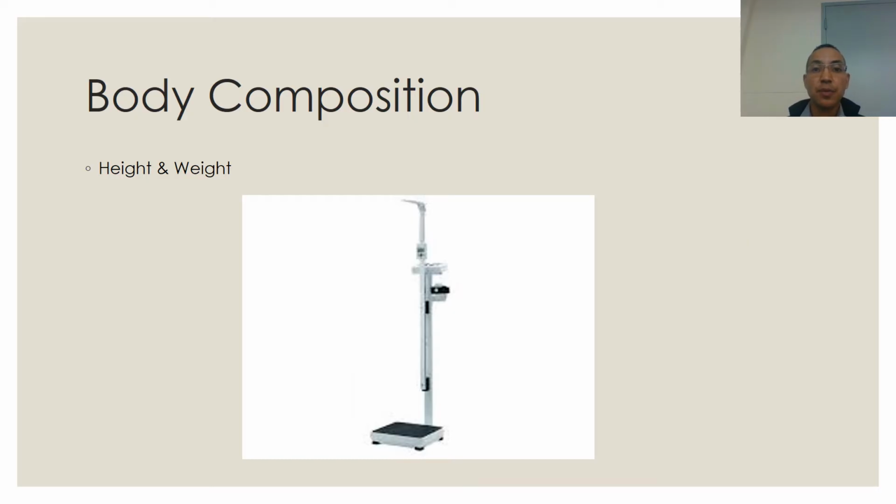Body composition refers to the division of total body weight into components, most commonly fat mass and fat-free mass. The proportion of total body weight that is fat, referred to as percent body fat, is an important health-related indicator because high levels of body fatness are associated with increased risk of coronary heart disease, stroke, and diabetes.